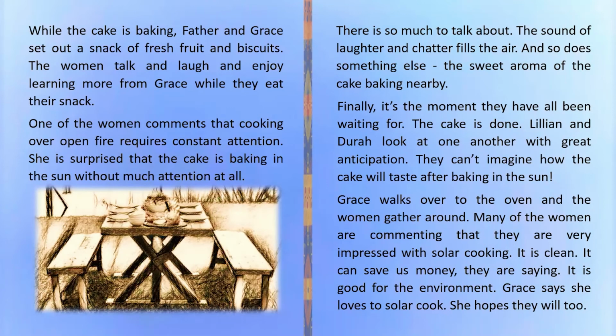While the cake is baking, Father and Grace set out a snack of fresh fruit and biscuits. The women talk and laugh and enjoy learning more from Grace while they eat their snack. One of the women comments that cooking over open fire requires constant attention. She is surprised that the cake is baking in the sun without much attention at all. There is so much to talk about. The sound of laughter and chatter fills the air, and so does something else, the sweet aroma of the cake baking nearby.